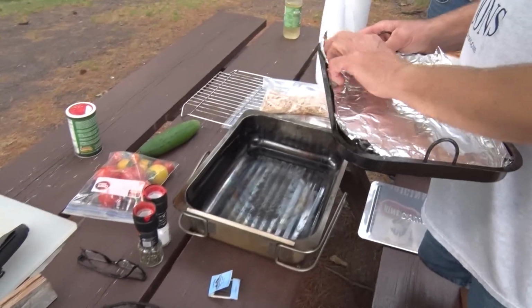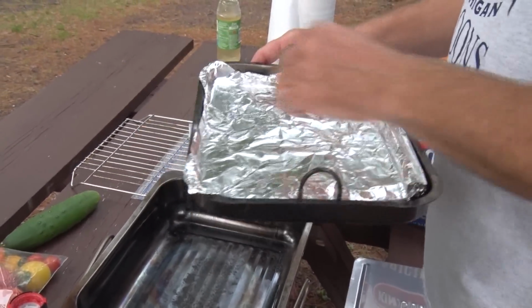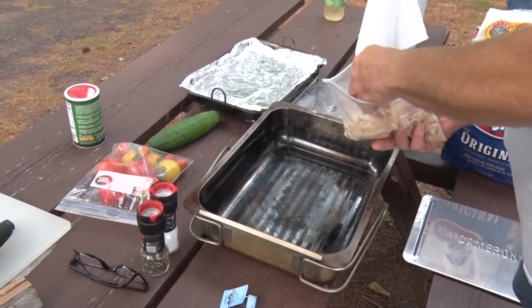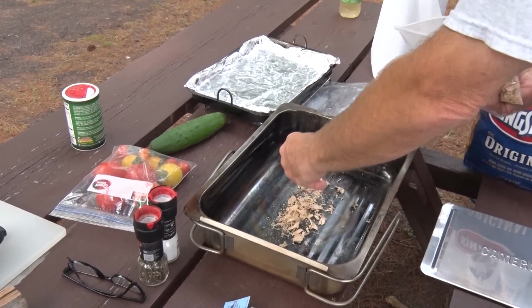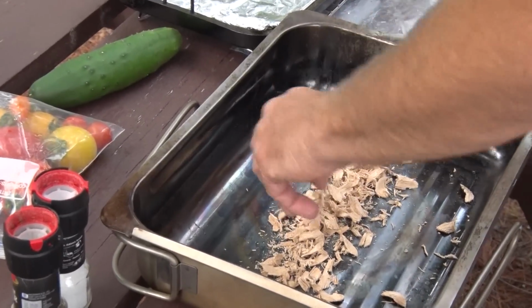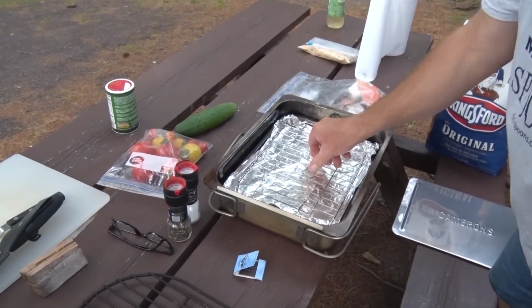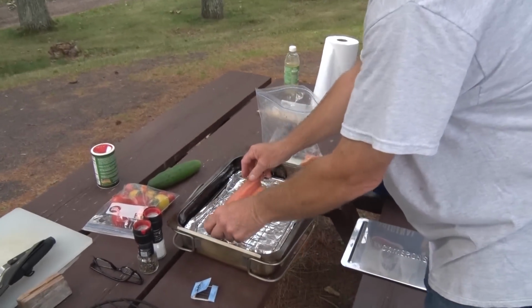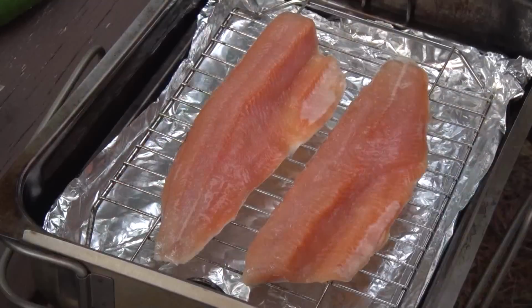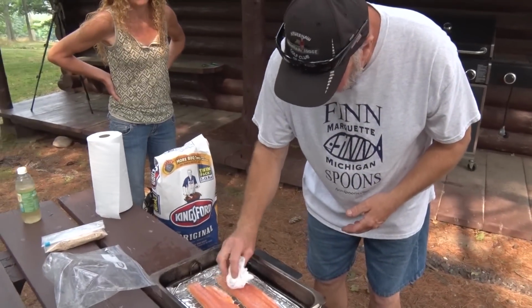Let's put a little aluminum liner on this pan. It just makes it easier cleaning. These are maple wood chips, and we'll just put a little bit. Don't need much, just a little bit in there. Put the pan in. And what I'll do is I'll let that glaze for a little bit too. Let that dry on top. In fact, I'm gonna pat them just a little bit here.